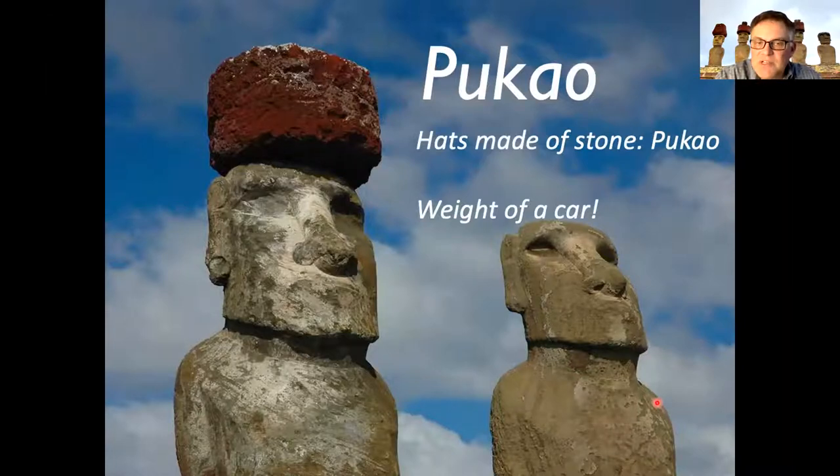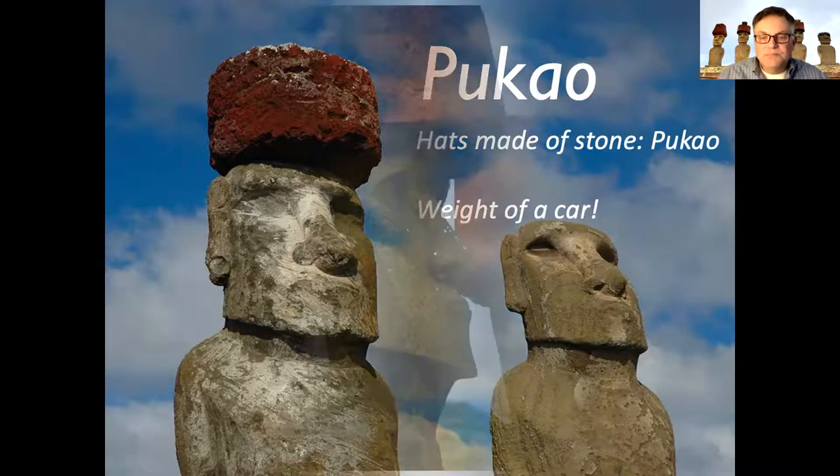They're additional things that pre-contact people put on top of statues, on many of the statues, not all, but many of them. There are probably about 70 pukao around the island, about 70 statues that had these hats on top of them. These hats are made out of stone, a different stone than the statues themselves. And they're massive, they're huge, and they're at least the weight of a car.